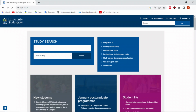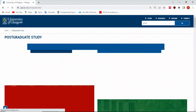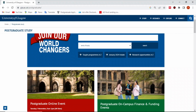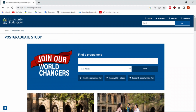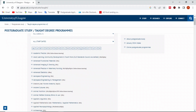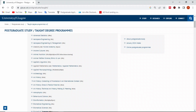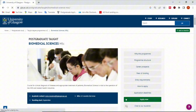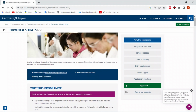So we go back to home and we go back to postgraduate study. The same thing: if you know the course you want to study, simply search the course. If not, you do search or you do top programs A to Z. So here you have all the postgraduate taught programs, and let's say I'm clicking on biomedical sciences because that's what I did. And here you don't apply through UCAS for postgraduate programs, you simply apply through the university.